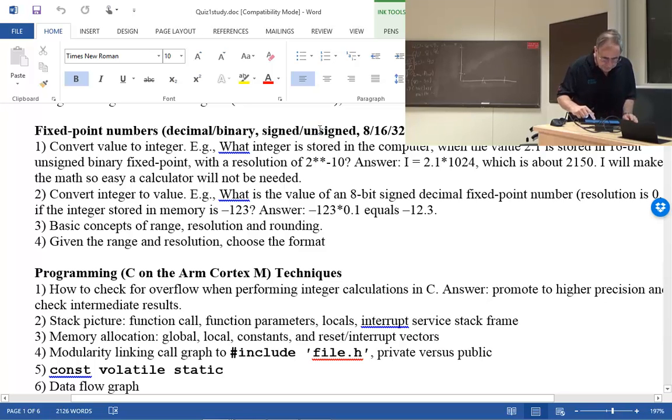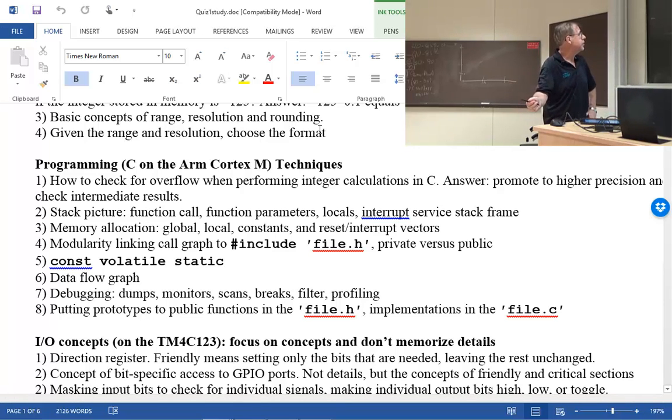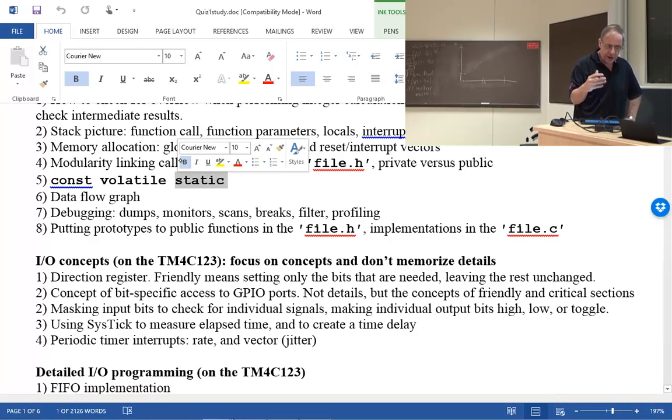All right. There will be some programming. There'll be some interrupt service routines. There'll be, you know, FIFOs and rituals and debouncing and all those sort of fun stuff. But I expect you to know what constant, volatile, and static is. These all are very context dependent. Depending upon where you see it, it means something else. Okay, so you should see what those mean in the context.